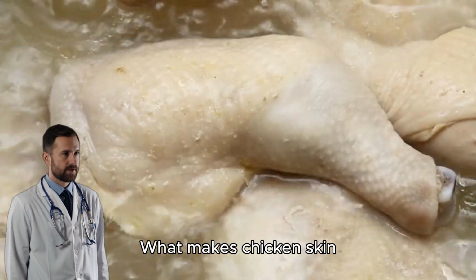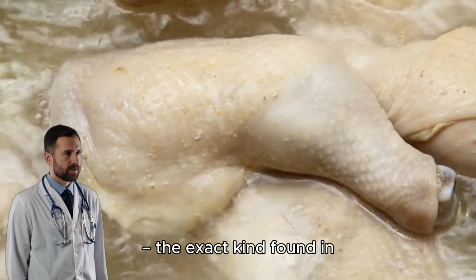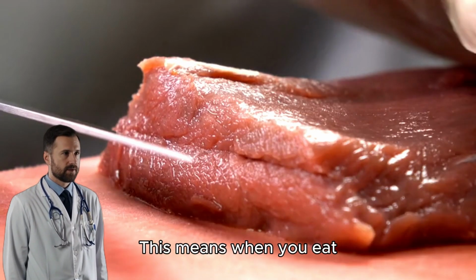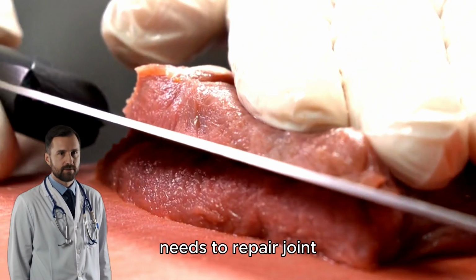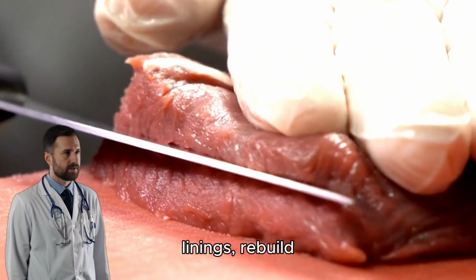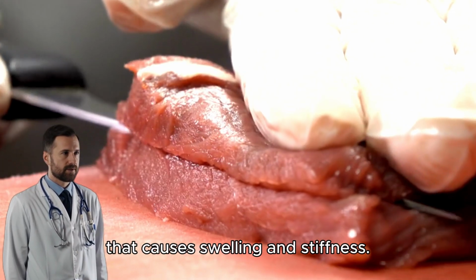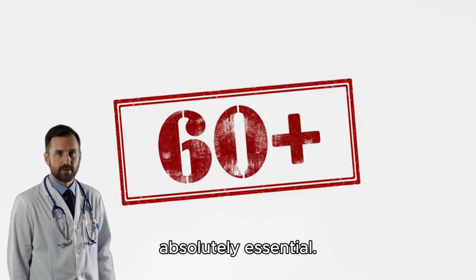What makes chicken skin special is its unique form of type 2 collagen, the exact kind found in your joints, cartilage, and ligaments. This means when you eat it, your body gets the precise raw material it needs to repair joint linings, rebuild cushioning tissue, and fight the inflammation that causes swelling and stiffness. For anyone over 60, this isn't just helpful, it's absolutely essential.